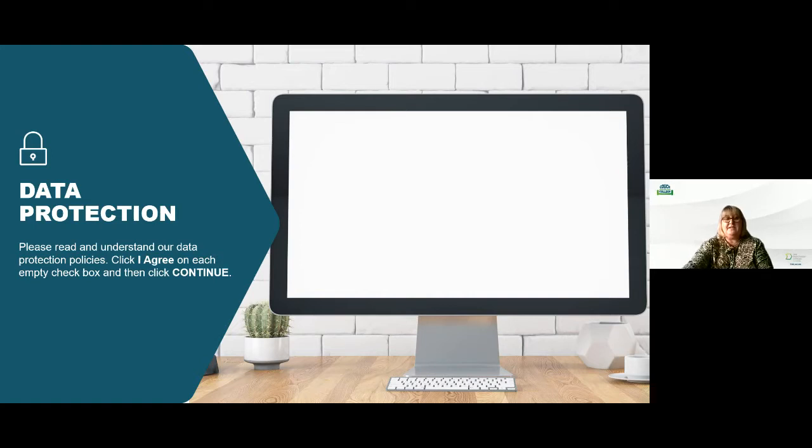We then move through to data protection. Data protection is really important, and this is how we will use your data. Every organisation now needs to have a data protection policy, and ours can be found on our website.